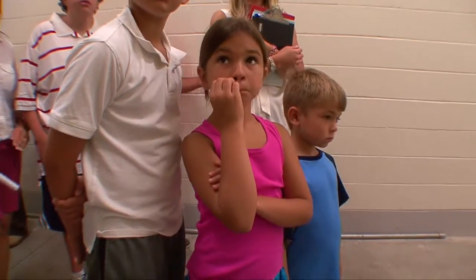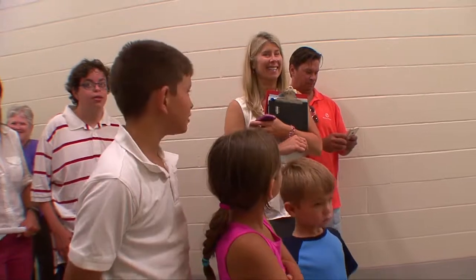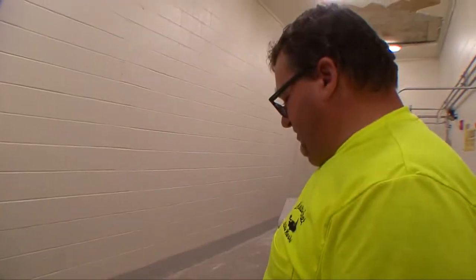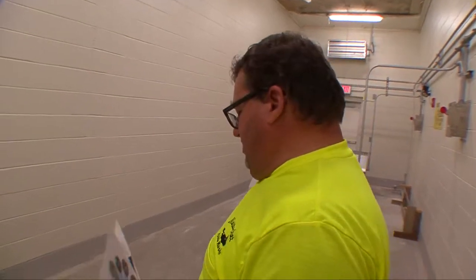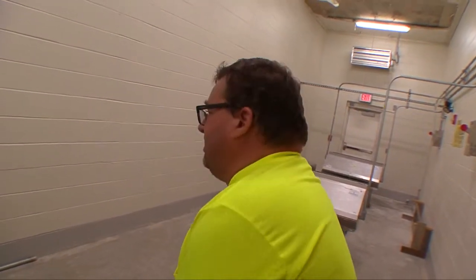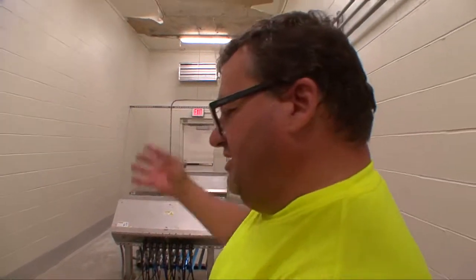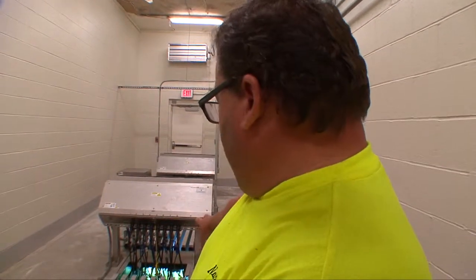You want me to drink it? See me drink it? You sure? This is the final product going out. If you put this in a glass bottle next to drinking water, it's almost impossible to tell, except for, see that slight yellow tint? That's just, they say it's the guts and the bloods or the bugs or whatever.